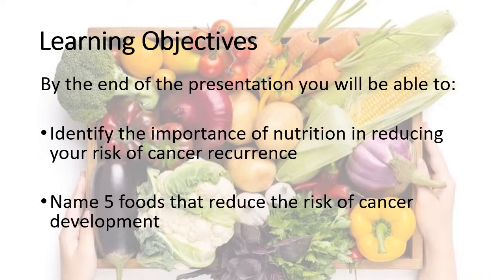Our learning objectives for this presentation are that by the end, you'll be able to identify the importance of nutrition in helping to reduce the risk of cancer reoccurrence, and also remember at least 5 of the foods that we are going to mention today that can help you reduce risk of cancer development.